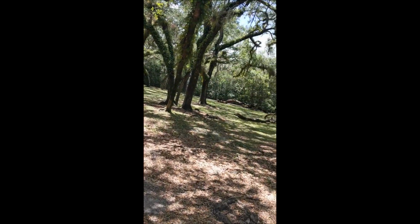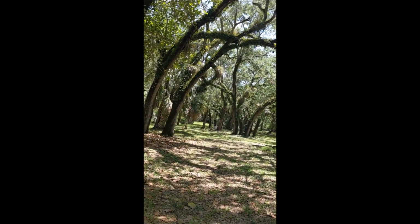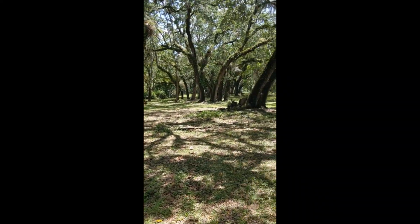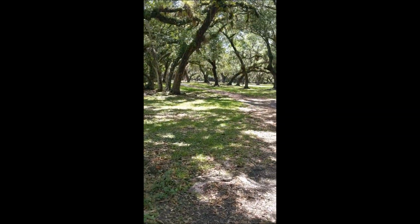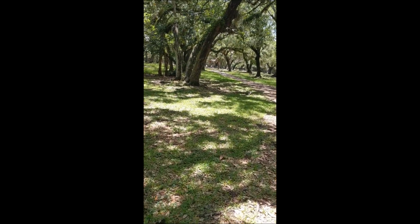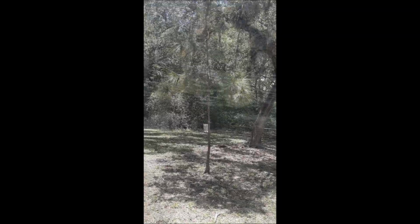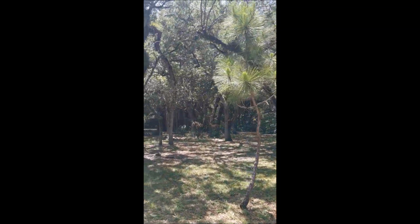Super, super dramatic landscape. I'm still keeping my eye out for the big reptiles. A crocodile, since we're near the salt water. There's a squirrel, more familiar animal to me. Even have some loblolly longleaf pine trees growing here.